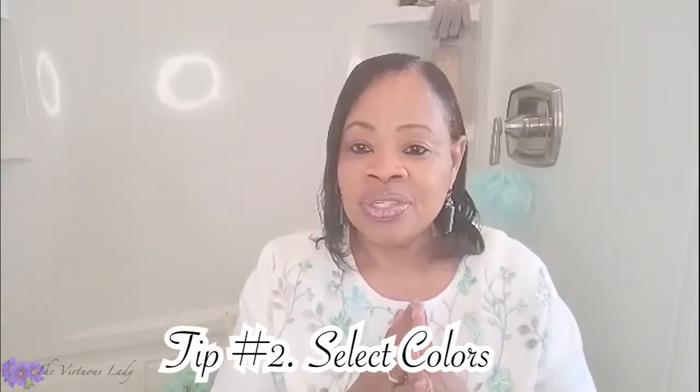Number two, colors. You want to select the color that will set the theme for your whole bathroom. Here, our walls were like a soft teal. I wasn't going to do any painting because it looked freshly painted, and it was similar to what we had before in our other home. So I didn't have to do anything. Eventually, I probably will change colors, but right now, I'm trying to accent the colors that I already have.